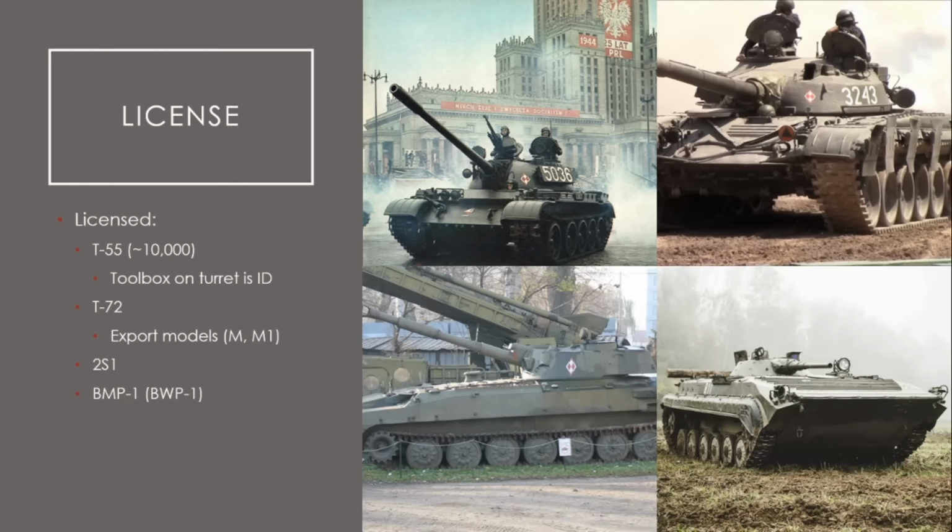They would also make export versions of the T-72. These would be the M and M1 versions. They'd also produce pretty significant numbers of 2S1s, the Gvozdika from earlier, as well as BMP-1s, or by their distinction, BWP-1s. And when an industry builds 10,000 tanks, that's not a small defense sector. And that is one of the reasons why in modern day, Poland has its own tank plants and tank programs. Yes, there's still developments and upgrades of the T-72, but it is a tank program, and there's not that many countries that can claim they have their own tank programs.